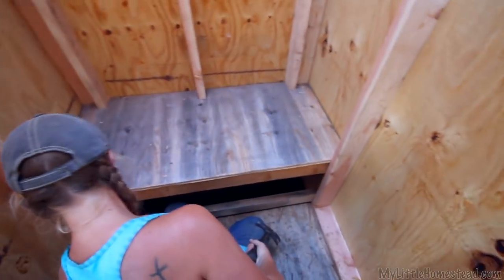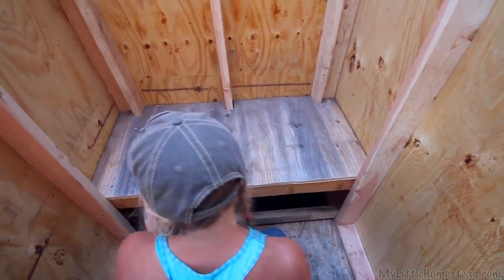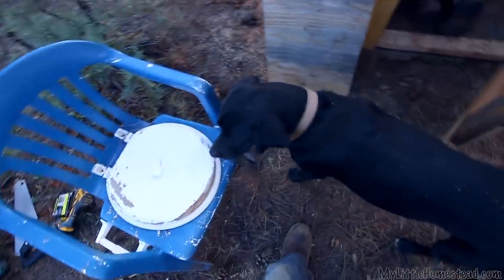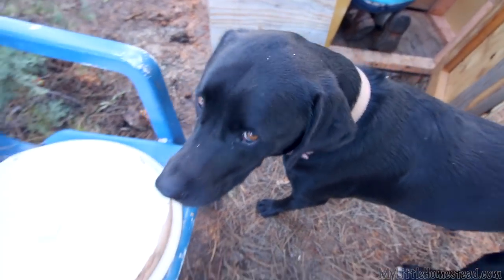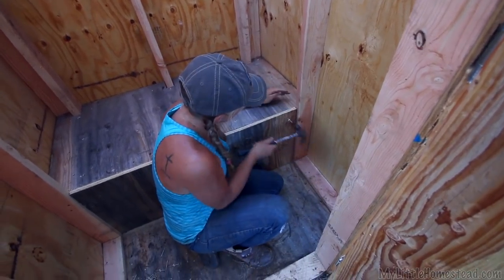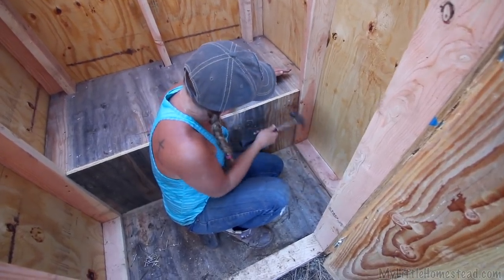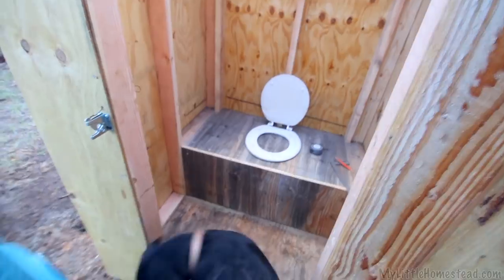Alright, a little bit of sheeting on there. Missing something. Yep, we just need a toilet seat, which we built a while back. And I think this is where we're gonna rob the toilet seat from. I think we're gonna take the toilet paper holder too, you know, just cause. It seems right. Looking good. Time to cut the hole.